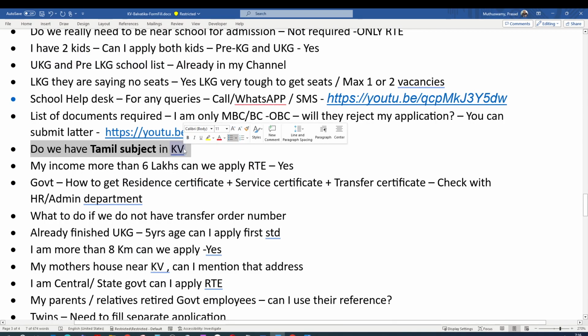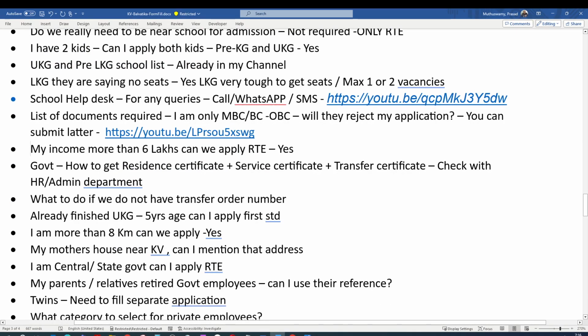Okay, my income is more than 6 lakhs, can I apply? Yes. They don't consider the income criteria, they consider the distance and one of the OBC, SC or ST certificates. So if you manage to get both, you are eligible under RT, and your distance is like 8 kilometers or 5 kilometers, based on where the school is located, and then you can meet this RT criteria.